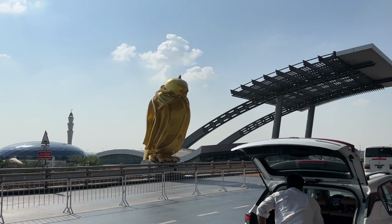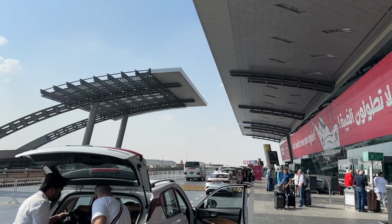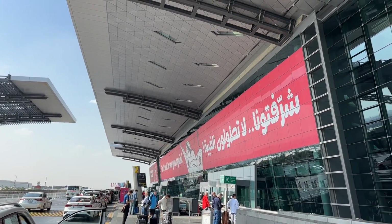Now, Hamad International Airport is largely a transfer hub. A lot of people don't start or end their journeys here, so the check-in area is actually fairly condensed and is obviously mostly Qatar Airways.